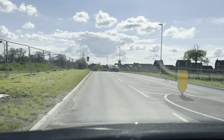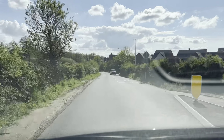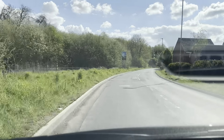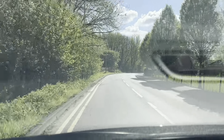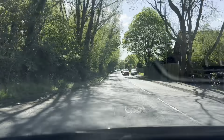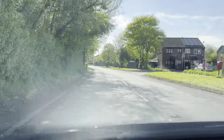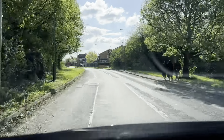Again, another sign showing it is my priority and no need to stop. So still in the 30 zone. It's a bit of a sharp bend. Okay, sometimes you get told to pull up on the left. Safe place in here. We are allowed, as long as you park in this place. You'll get told to turn left here. First road on the left.